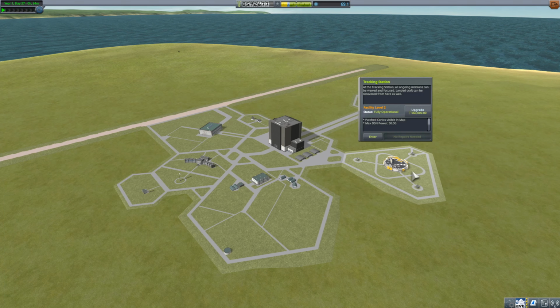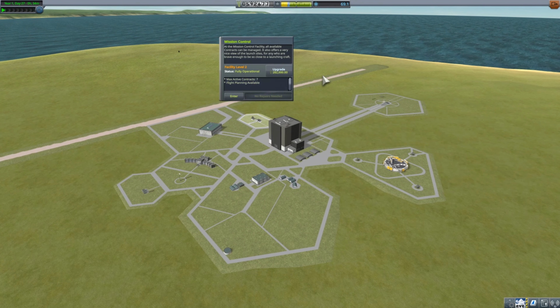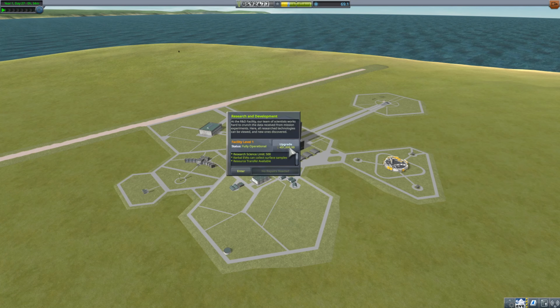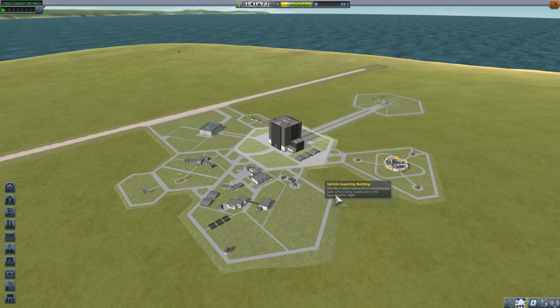You know what I want to do? I want to be able to take soil samples. I forgot how to do that. I think it's the astronaut complex. I think. Is it research and development? Yeah, that's the one. That's expensive. But we are going to try to get onto the surface of the moon pretty quickly, and I'm going to need surface samples for that. So I'm going to spend the ludicrous amount of money.